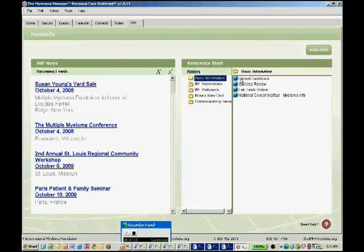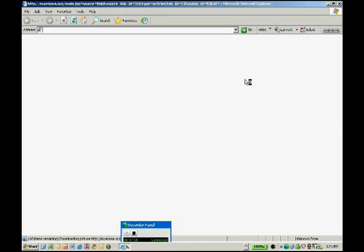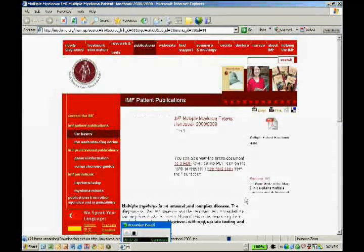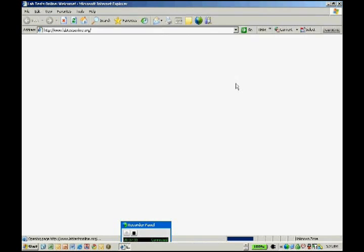Basic information. So under Basic Information, there's Patient Handbook. If I click on Patient Handbook, it will go to the IMF website where you can either read online or download the Patient Handbook, or you can watch our Myeloma 101 video. Same thing for the Concise Review. Here's a link to that Lab Tests Online site that I was talking about, where you can look up information about tests, labtestsonline.org.